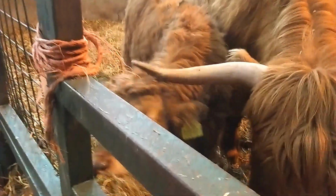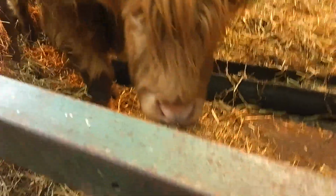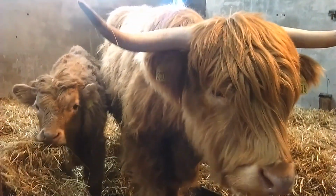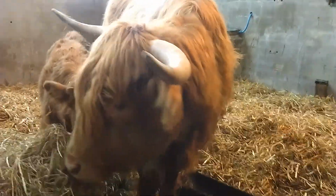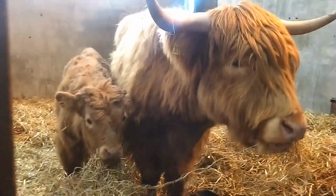Sorry about that. Here's some of the new bulls. They're just busy eating. Sorry about that, guys, my finger again. This is Bonnie and Scotty, and right now, as you can see, they're eating hay. And Wallace isn't here because he's at the North Pole. There used to be a very, very big bull called Wallace, but he's moved away now. These guys are taking over.